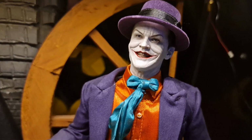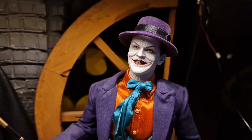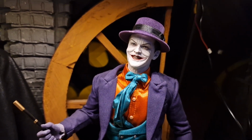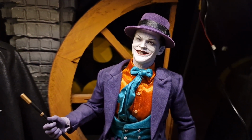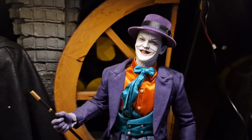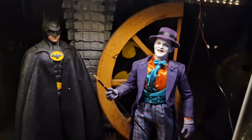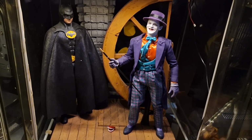But yeah, I must admit, before I even started collecting, I saw this Joker in a shop at Forbidden Planet in London, and I just couldn't take my eyes off him. That's before I knew anything about Hot Toys. I absolutely love this. But I did get him for a really good price years later.